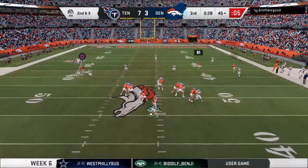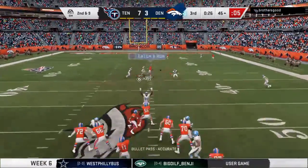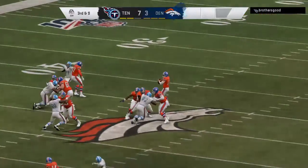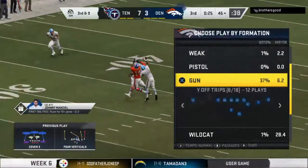Second and 9 now. And that's going to be incomplete. A lot of contact, no call, and it's third down.